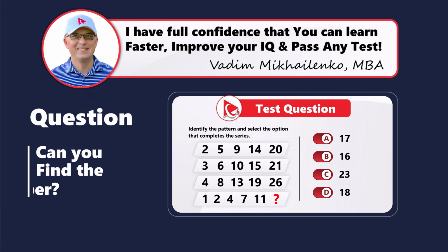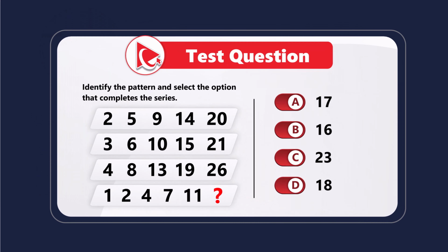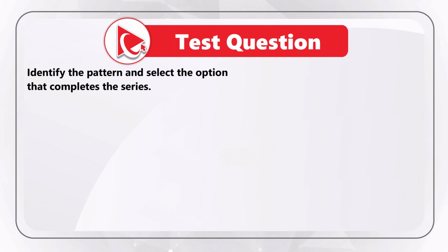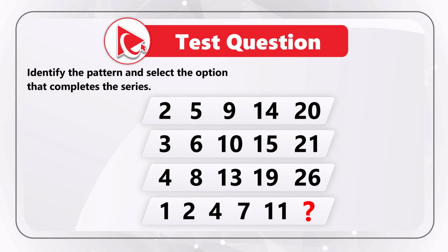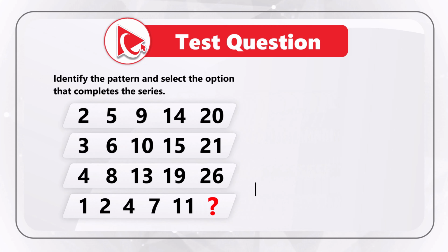This is one of my favorite questions because it tests your analytical skills as well as your abilities to identify sequences. You're presented with the series of numbers, and you need to identify the pattern and select the option that completes the series. Take a close look at the numbers. The numbers are 2, 5, 9, 14, and 20 in the first row. Second row is 3, 6, 10, 15, and 21. The third row is 4, 8, 13, 19, and 26. And last but not least, the fourth row has the series of numbers 1, 2, 4, 7, 11, and then comes the missing number. You need to detect the pattern and select the missing number out of 4 possible choices.